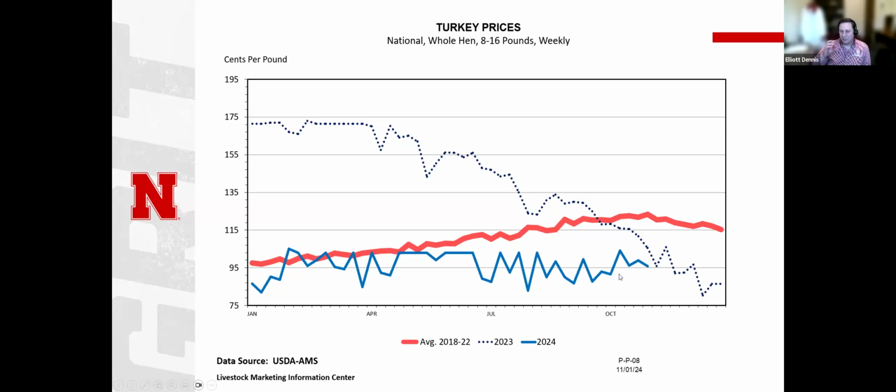Really over this last year, this is for a hen turkey. Hens, which are female turkeys, tend to be a little bit smaller. Then we have toms, which is what you're buying if you're getting a larger 24 to 30-pound turkey. Hens are generally what most people purchase, between 8 and 16 pounds, and it's about 95 cents a pound on the wholesale side.